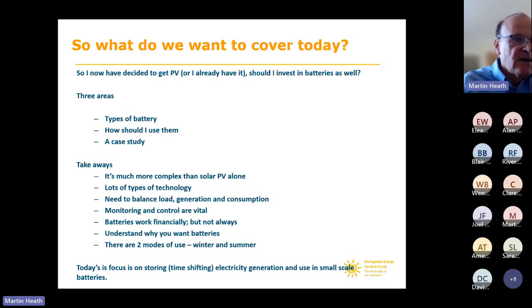The other thing, to understand why you want batteries, and we can go into some of the detail of that in the next couple of slides. And I think the other thing to bear in mind, and this is quite important, there are two modes of use for batteries. It's how you use them in the winter and how you use them in the summer. In the summer, it's all about time shifting solar generation from, say, midday to the evening. In the winter, it's all about charging batteries overnight on cheaper grid electricity, and then using that electricity the following day. And both of those have their own business cases.